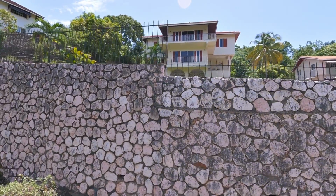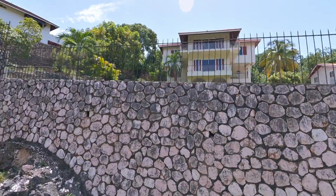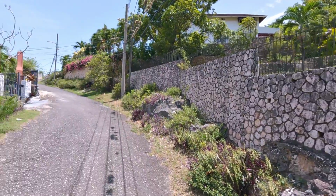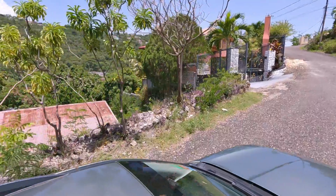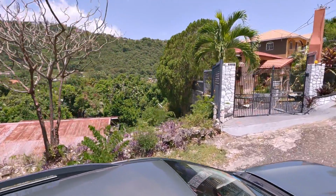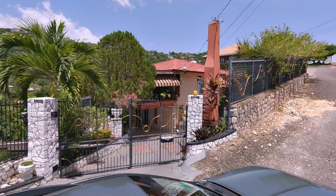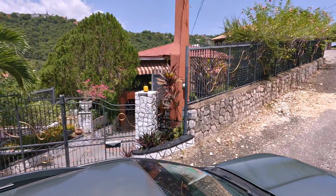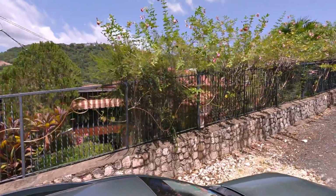I don't even know if my camera's going over the wall. I doubt if it is, but you can maybe see the top of that house there. So let me go back over here. And then there's a house with a rusty zinc roof, just right in the middle of all this, which is kind of interesting. Some of these houses just look so cozy and cool to me.